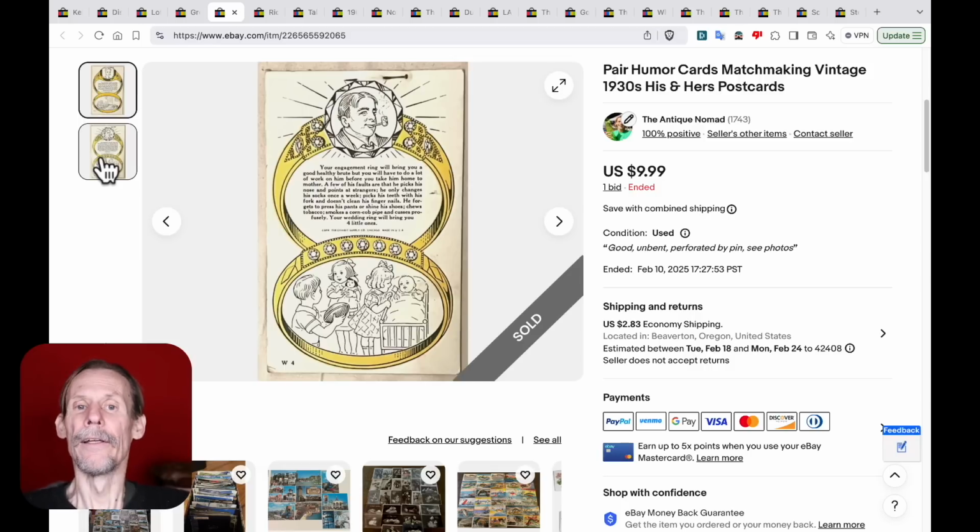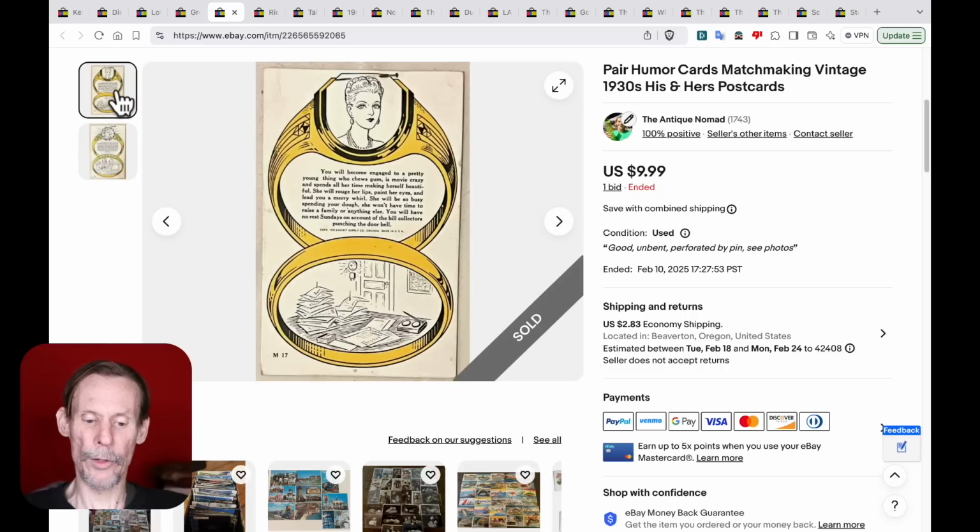There is the prospective husband. He's a bit of a brute. He's not necessarily so couth. These are comic cards. I'm sure they were part of a larger series, because they have stock numbers in the lower corner. And there is the bride-to-be, and she's not having any children because she's piling up way too many bills for them to afford to have a family.